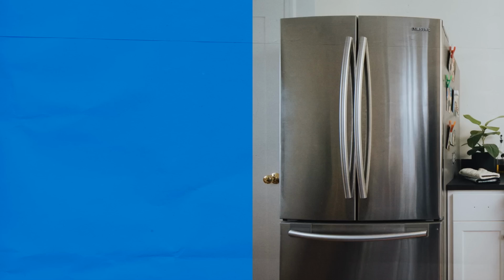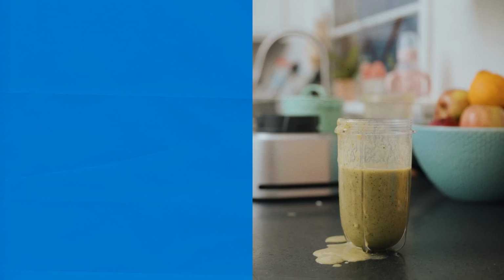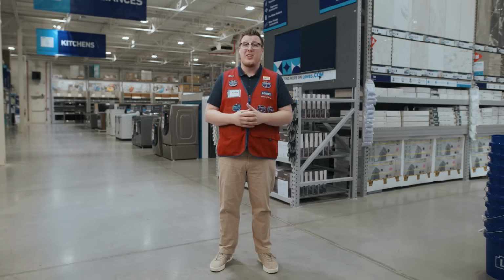Gosh, where do I even start? The fridge leaks. The oven doesn't have a hood. The light bulbs are just hanging from some wire. It'd be really nice to have a table in my kitchen. The thing is, she wants to save money, so she's going to try to do some of it herself. Does Katherine know what she wants her kitchen to look like?